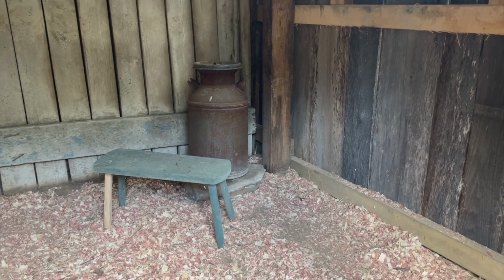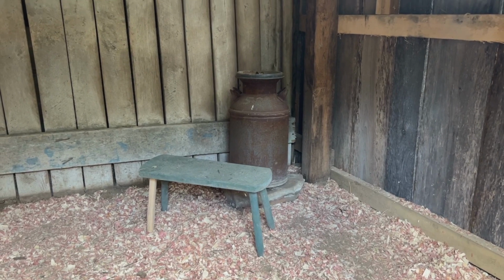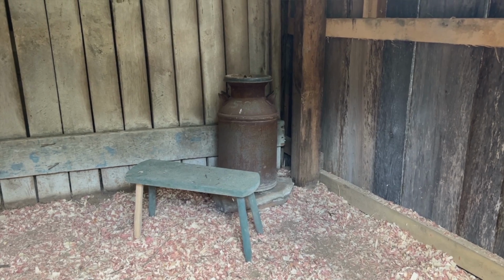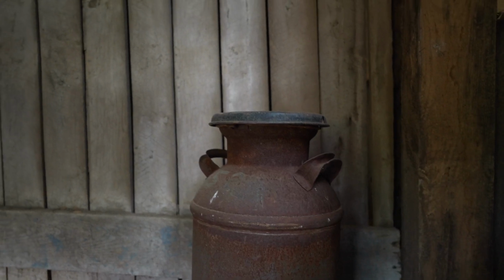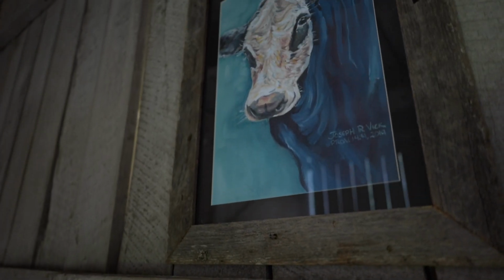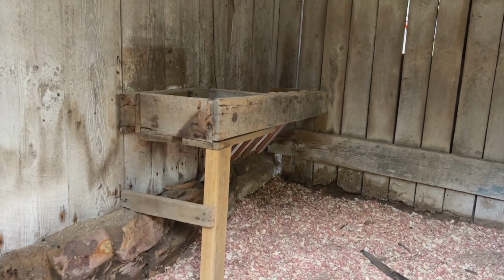Yeah, I found the stool up above this stall in the ceiling when I was cleaning it out, and it lacked a leg, so I made a leg for it. And then I acquired the old milk can, and I just felt it needed to go in here in the milk stall. And then I rebuilt all the boxes and all the hay racks, trying to make it as authentic as possible. Absolutely.